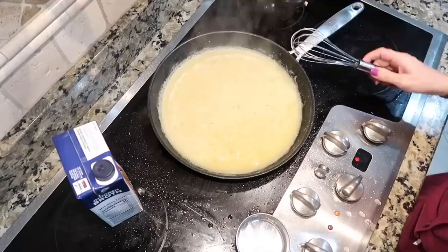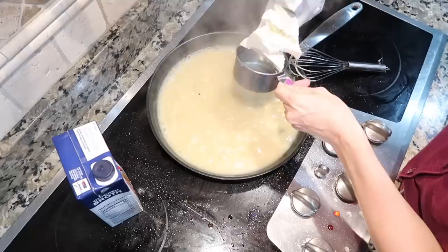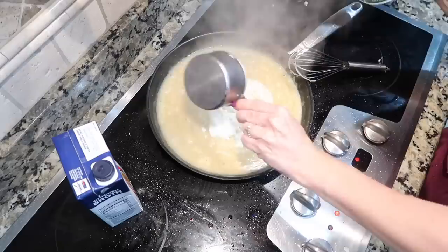We just want this sauce to thicken up. It says mix and heat for like 5 minutes, but mine's already almost done. It's been like 30 seconds. To this, I'm gonna mix in 1 cup of Greek yogurt. I'm basically a professional over here. That's a little more than a cup, but that's how I like it, cup and a quarter.